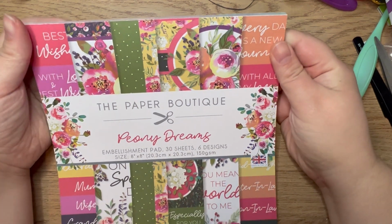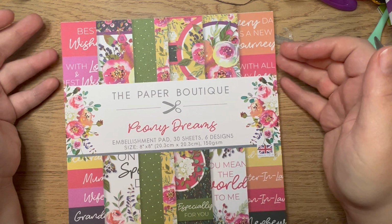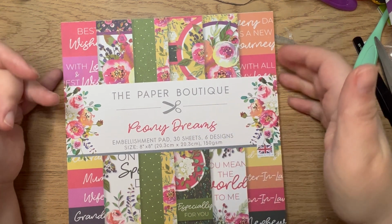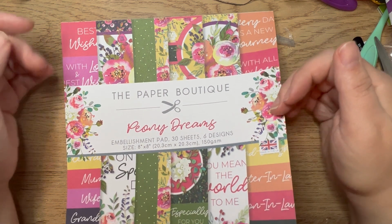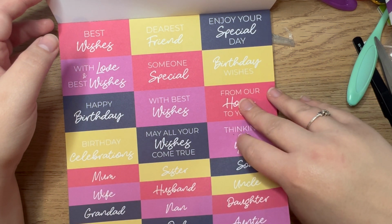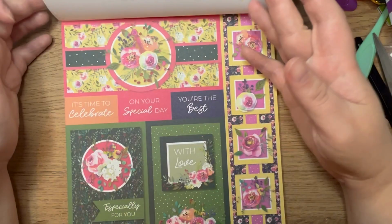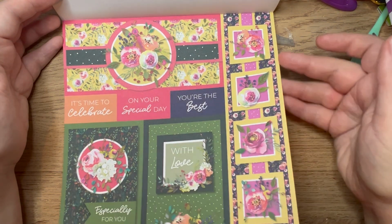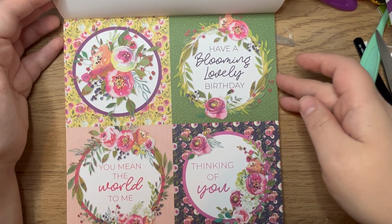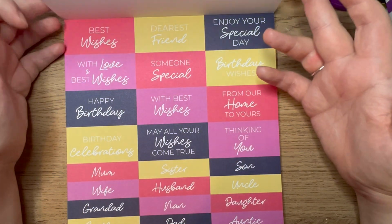Next one. I think this is a new one. I've definitely looked at it before. Embellishment pad. Again, this is another 30 sheet one. 6 designs, 8x8, 150 GSM. Gorgeous sentiments. Love them. That one does have a mark. Oh, it's come off there. Beautiful little toppers. The ribbon strips, the different size toppers, some more of the squares, and another sheet of the sentiments.